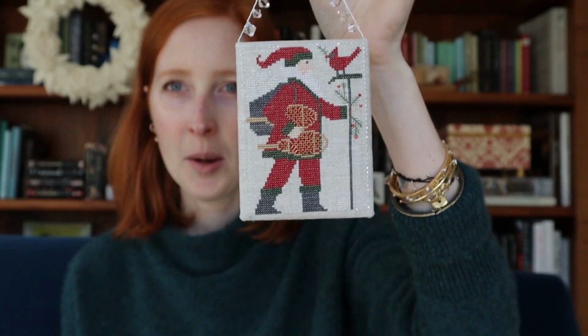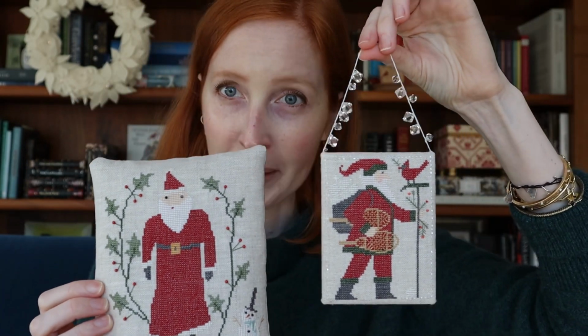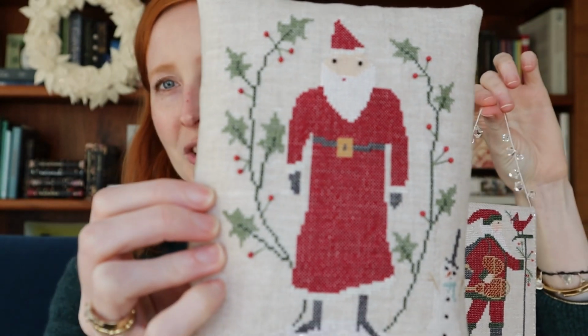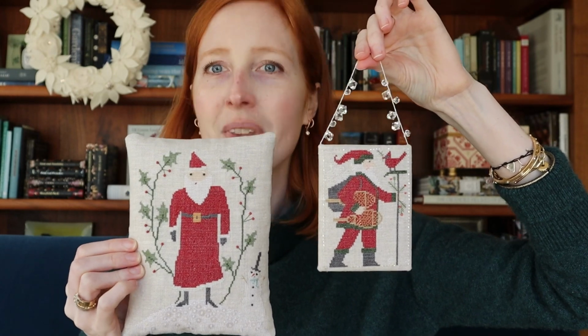So this is Prairie Schooler Santa version 1, and one interesting thing to note about him is that he uses pretty much exactly the same colors as Merry and Bright, with only one change. They're on the same ground, which is Legacy Linen 38 count Cloister cream, but because of the different balance of colors, this guy's really dominated by the red and just framed a little bit by the greens, whereas here you've got more of the darker colors, you get a very different feel. Both great.